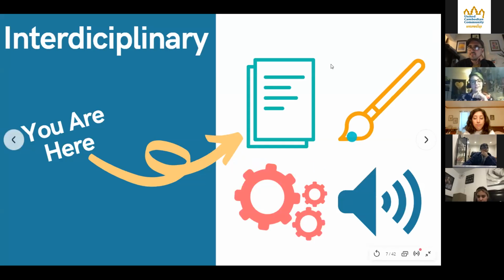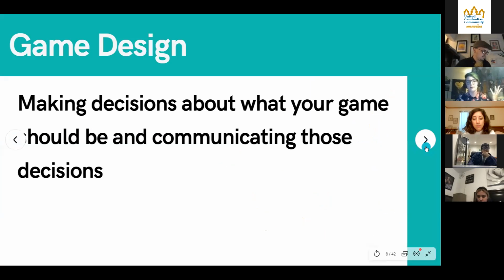You are here, at this one, which is game design. But over the course of this workshop, you will be going through all of these disciplines. You'll be trying on all of these different roles, shaping your game in all of these different ways to make a truly multimedia final project. So this is just a quick overview of all of the parts. Game design, which you'll be doing a little bit of here and a lot more next week, is making decisions about what your game is going to be and what it isn't, and, importantly, communicating those decisions. We'll talk more about this. I'm a game designer, so I could just talk for two hours about this, but I shouldn't right now.